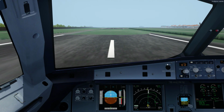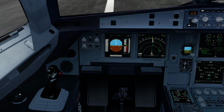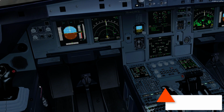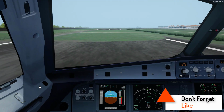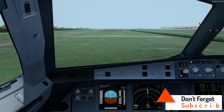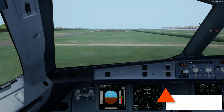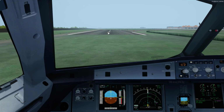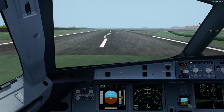Right. Start the chrono. Get rid of that. Let's go straight to flex. Bring the nose down slightly. Now we're definitely driving. Now we're definitely on the dirt there. SPs alive.